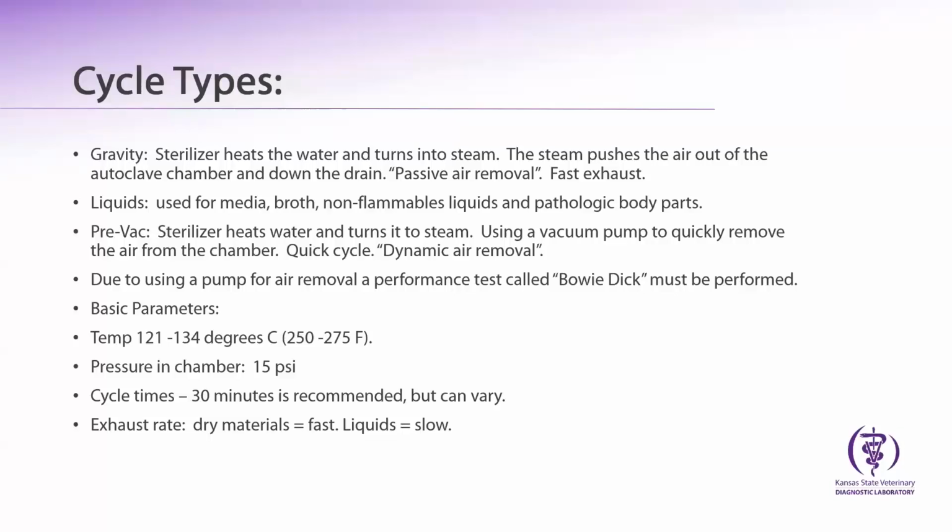And then there's a pre-vac cycle. So the sterilizer is going to heat the water and it's going to turn it into steam. It's going to use a vacuum pump to quickly remove the air from the chamber. So the quick cycle, this is a dynamic air removal. So due to the use of the pump though, you need to do an air removal test. This is a Bowie-Dick. And basically a Bowie-Dick is like a class 2 indicator.